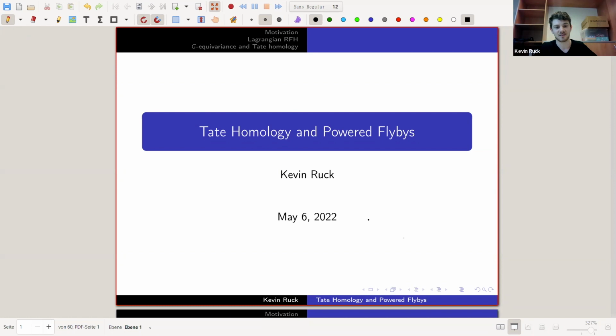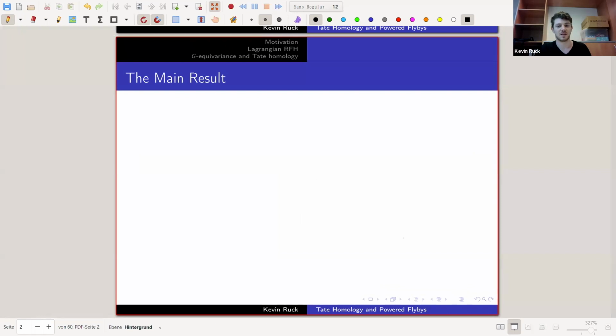So the title of this talk is Tate Homology and Powered Flybys, and it's based on my new paper. If you want some more details, some more explanations, you can just type the title into the arXiv and you will be able to find it.